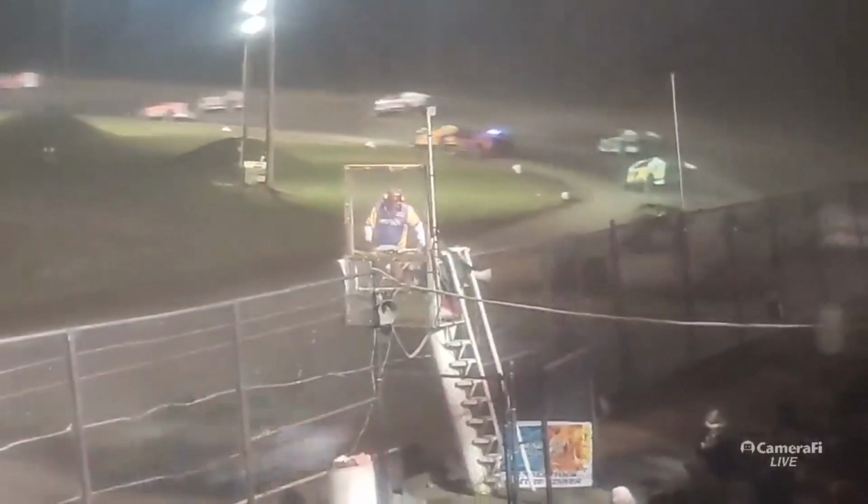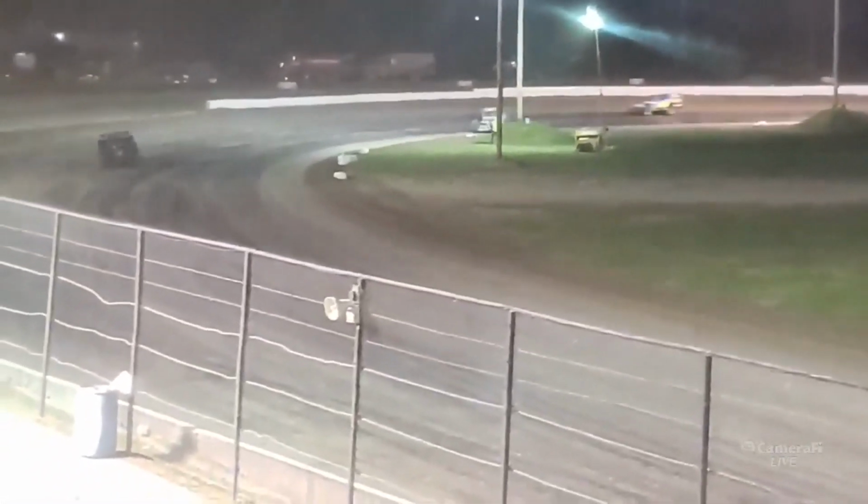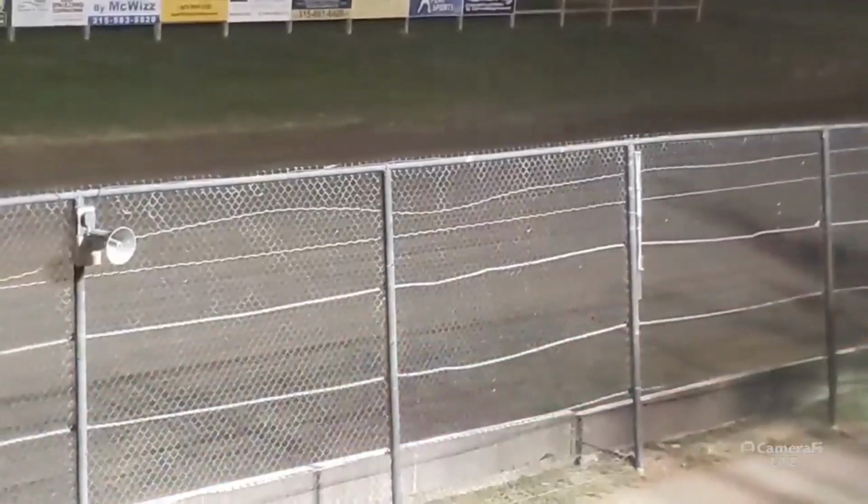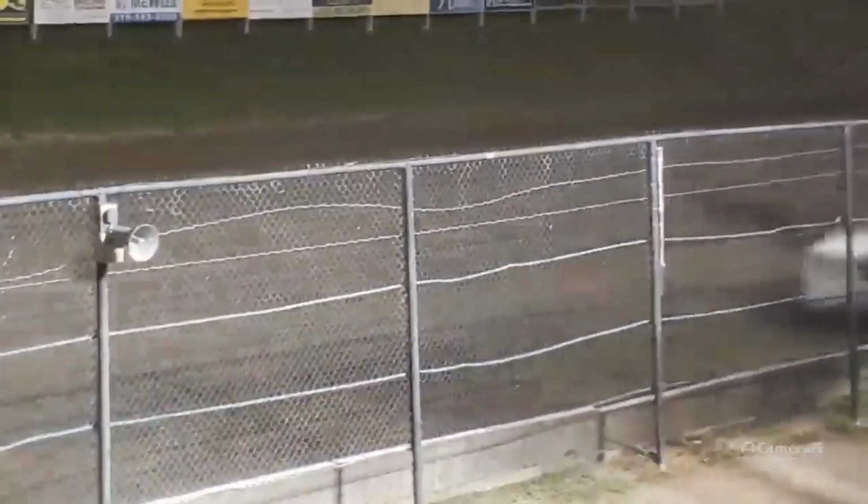Finished 7th last week after starting towards the tail of the field. Tonight, he's going to bring it off of turn number 3 and 4, and Tim Fuller, the defending champion, is back in victory lane again at Can-Am. Arbuthnot second, Chris Raabe, Preston Forbes, and Larry Welling Jr. Your top 5. We're going trackside.